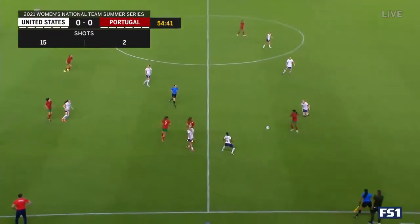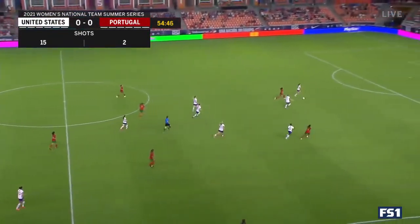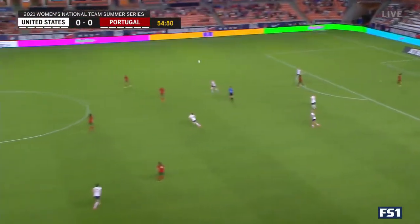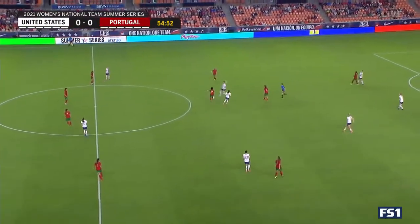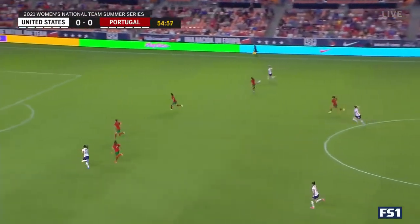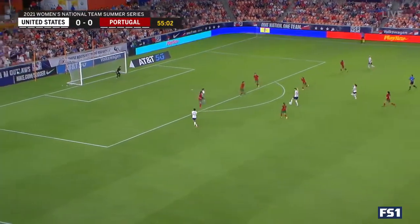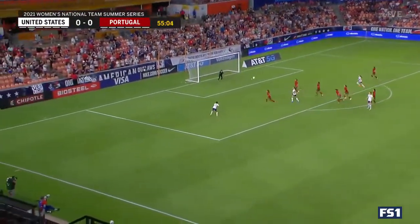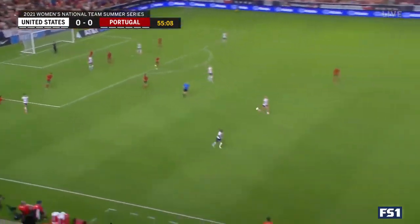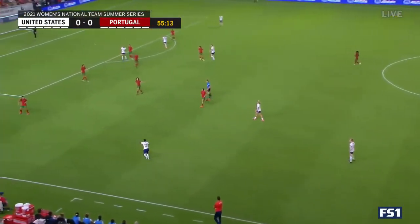Another potential good opportunity there for the U.S. Outshooting Portugal 15-2 in this one. Pushed forward by Nazare. Back to Nair. Giving right back. Pushed up. Lost it. Mewis on the move. Megan Rapinoe. Into the middle. Mewis. That's deflected. Press looking to get to it. Beaten there by Amato, who clears. Sauerbrunn for Dunn.